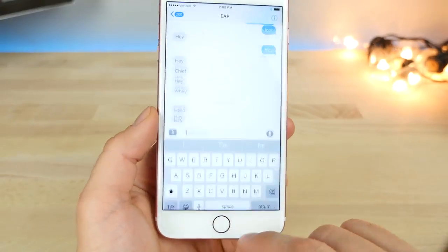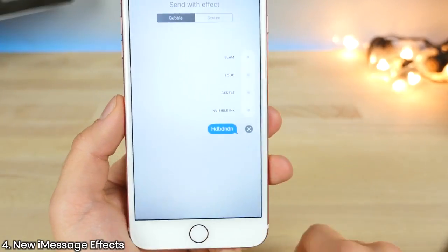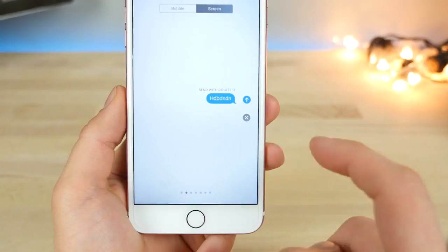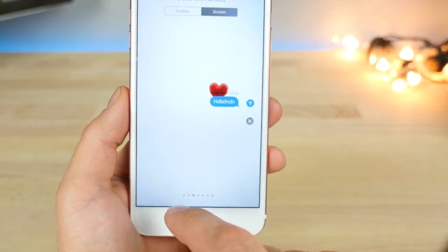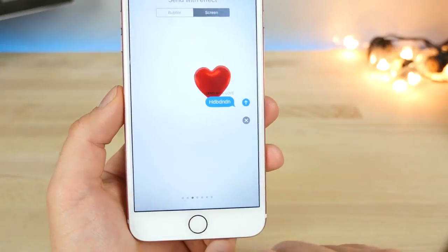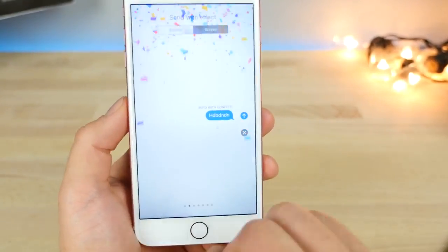In iMessage, you'll find that there are several new effects. So if you want to send a message to somebody with an effect, go to the screen page and slide over, and there are 2 new effects. For one, there is celebration, and now you can send with love as well. So you get a little heart right there. A couple nice new effects. I can see a lot more happening with time.